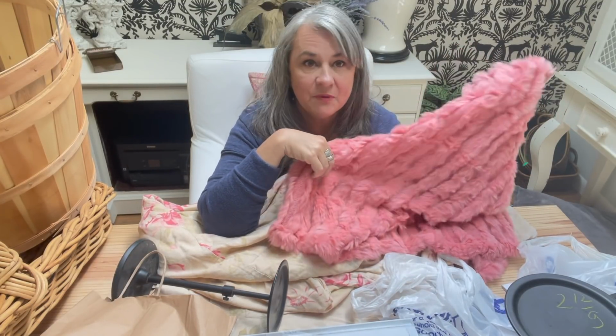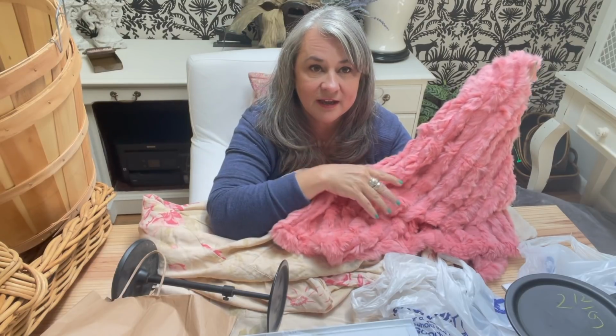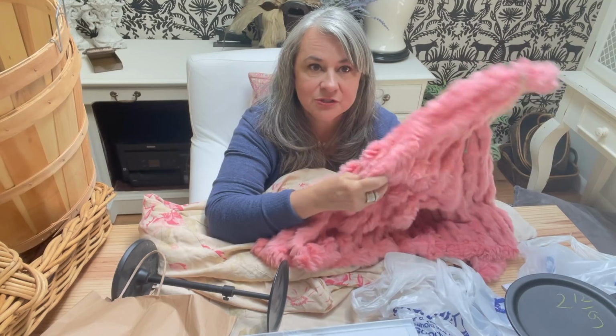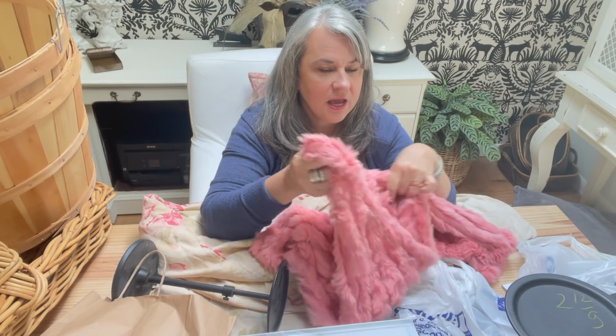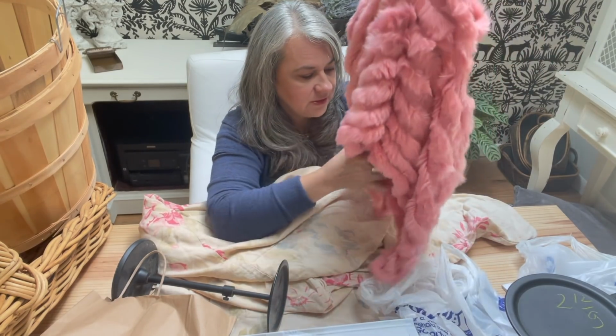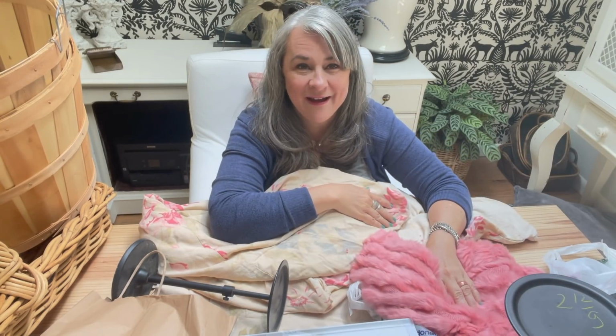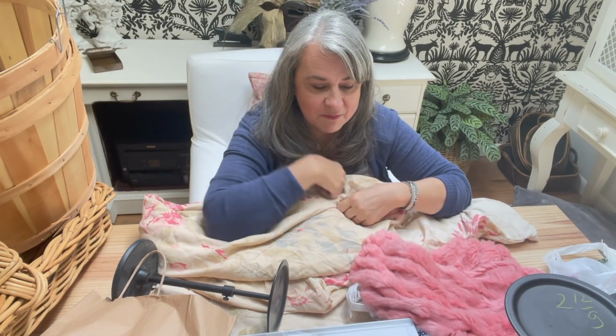I could throw it over a little footstool I have here with a white fur one on it. I thought, oh, I'll just layer this on there, and it's so soft and pretty. And I think that was $3.50 if I'm not mistaken. It's been a couple of weeks since we've gone, so I don't have everything memorized.